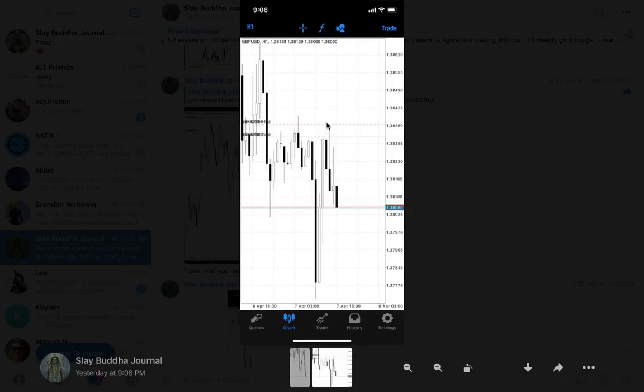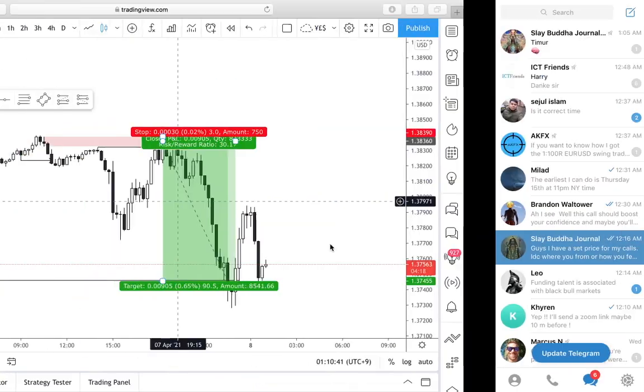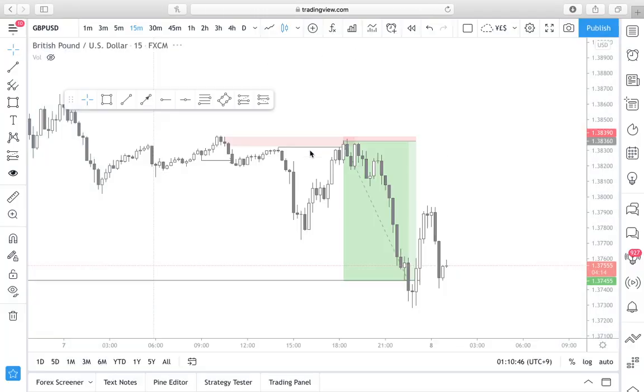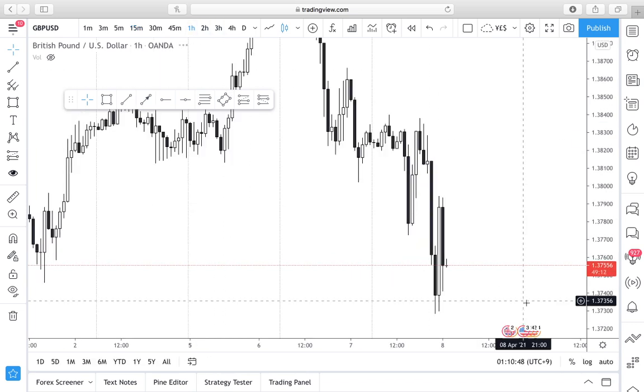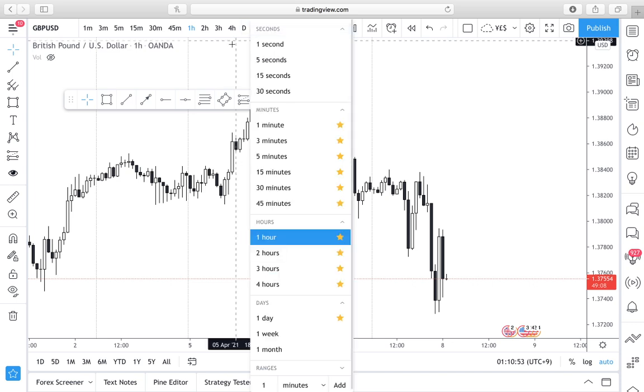Just look at these two entries. Just look at them. And over here are those entries. So let's break it down. What did I see? Why did I take those trades? What were my confluences? What was I seeing with my eyes? Let's get into it.